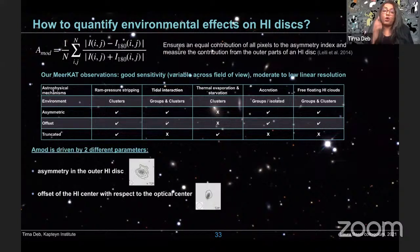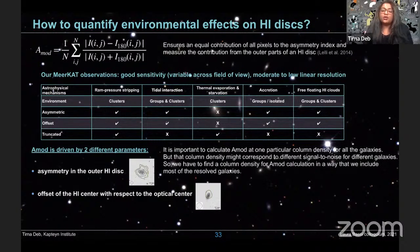So to calculate A_mod, at first we need to choose a center, and then we need to select a column density level inside which we calculate A_mod. So A_mod is driven by two different parameters. One is the asymmetry in the outer H1 disk, like we see here in this picture, and another parameter is the offset of the H1 center with respect to the optical center, as we see here. So it is important to calculate A_mod at one particular column density for all the galaxies for uniformity. But that column density might correspond to different signal to noise for different galaxies.